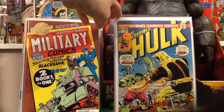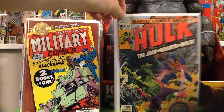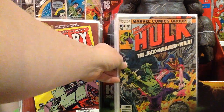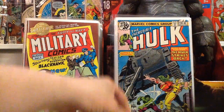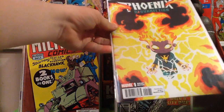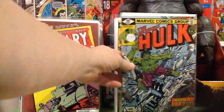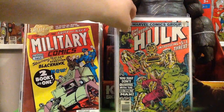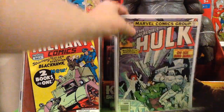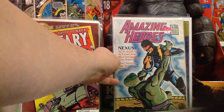But he also threw in a lot of freebies as well, including some run filler issues of the Hulk, 186. I had this already, but I love Jack of Hearts, so I told him I'd love to have that one as well. 214, 229. He threw in this Scottie Young Phoenix Resurrection variant. Hulk 237, 235, 250, 236, 213, 249. And then he threw in this Steve Rude cover to Amazing Heroes.